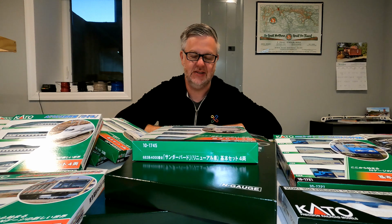So I do have video of the whole ride from Shinagawa Station, which is just south of Tokyo Station. That was where we got on because I thought it was easier than trying to fight Tokyo Station, and I think it was probably the right decision. So I've got video of the whole Shinkansen ride from Shinagawa out to Kyoto Station.